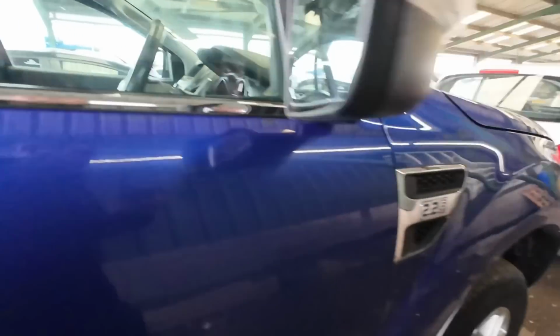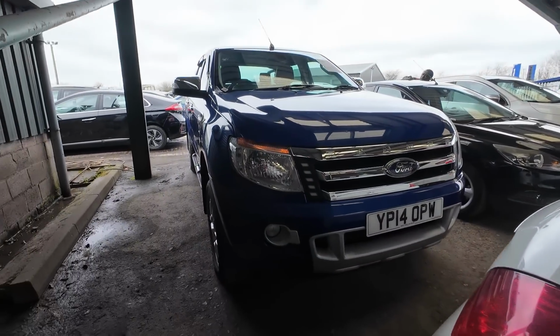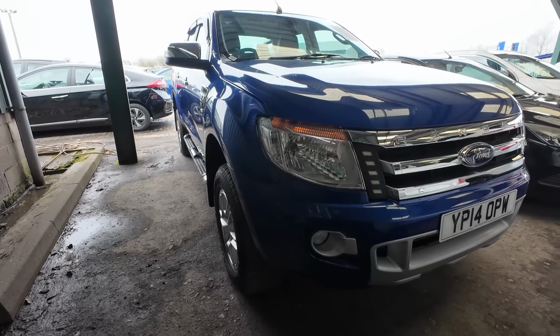That's going to do all its money, because that is a proper clean Ranger. Bear in mind, that's 10 years old and they're usually battered, these. That's a not bad example, and it's a local car as well from Rain Agents. Got a strong bid. There'll have to be some strong bids on that to get that one today.